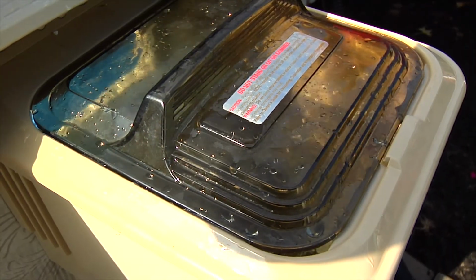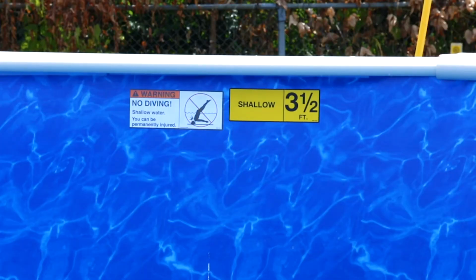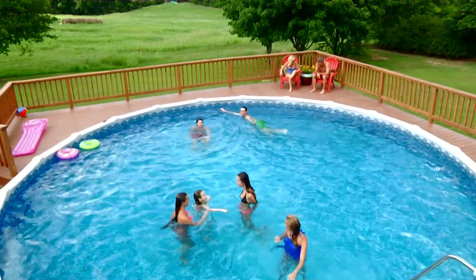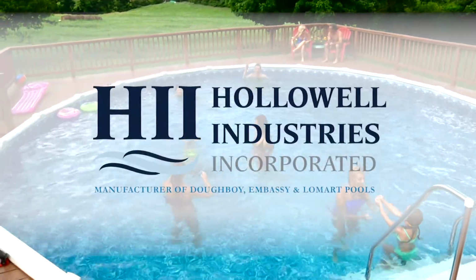After you've installed the skimmer, return, pump, filter, and have placed all the decals, all you have left to do is fill her up. Enjoy your pool for years to come. It's gotta be an HII pool.